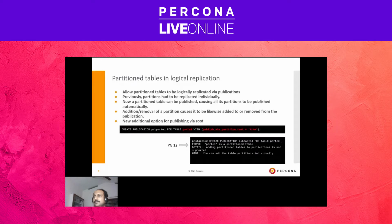And yeah, so doing a logical replication on a partition table used to be a big headache, because we couldn't specify the top level partition table as a logical replication member. So the new feature in Postgres 13 is to allow a partition table to be logically replicated. Every time we add or remove a partition to this partition table, it will be automatically added to and removed from the publication. And as we can see on the screen, there is a new option for the publication: publish_via_partition_root. So that's a new parameter.